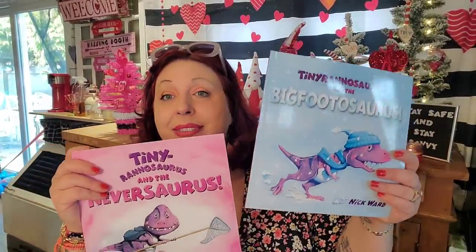That is so cute. Little boys are going to love it. And I kind of think that it's smart that they did dinosaur books in pink and purple, because they're going to appeal to boys and girls, which is great in my opinion.